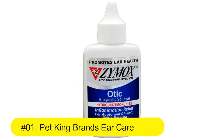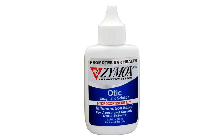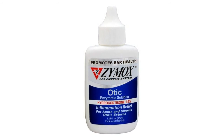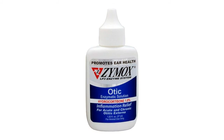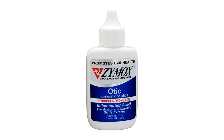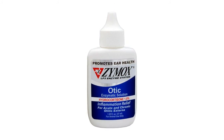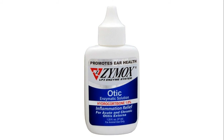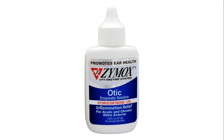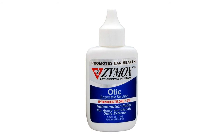Number 1. Pet King Brands Ear Care. Zymox Otic Pet Ear Treatment with Hydrocortisone. Ear care for dogs and cats soothes ear infections, redness and inflammation for pets of all ages. Gentle no-sting formula helps ease painful ear infections caused by bacteria, fungi and yeast. Solution provides a safe, natural alternative to antibiotics with 1% hydrocortisone for itch relief.